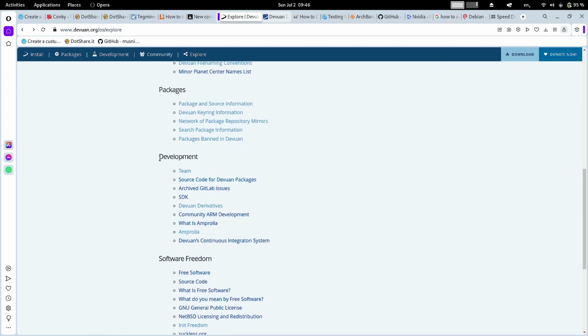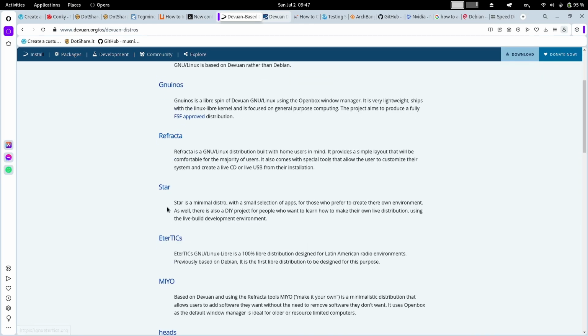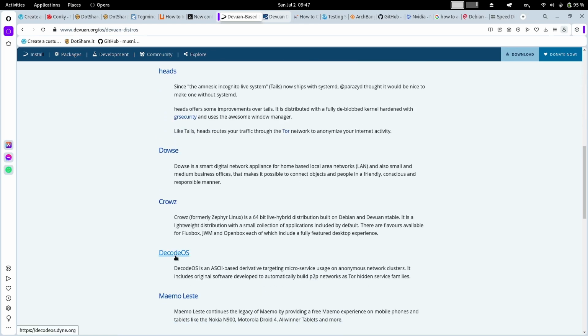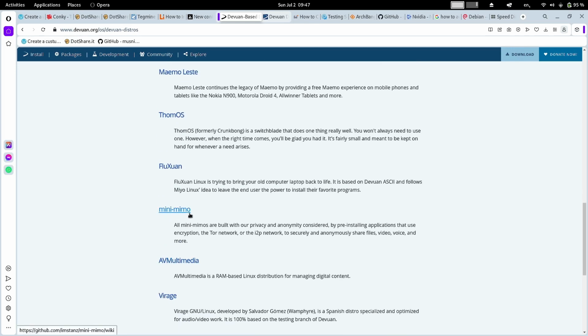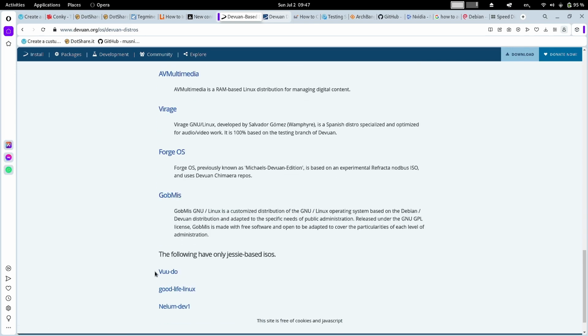These are the links to the development team, source code for Debian packages, archive, GitLab issues, SDKs, Debian derivatives. Let us check out the derivatives. So exe GNU+Linux, GNU Inos, Refracta, Star, Itertic, Mio, Heads, Dows, Crozet, Decode OS, Mimolist, Thom OS, Luxan, Minimimo, AB Multimedia, Virage, Forge OS, Gobnis. A lot of them are there, and some JC based ISOs are also there.